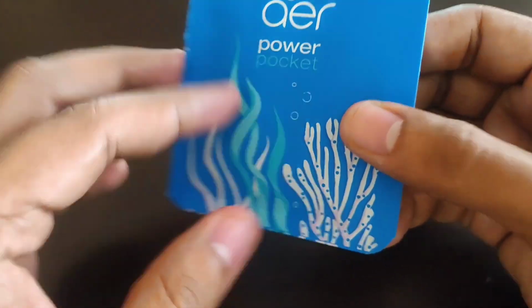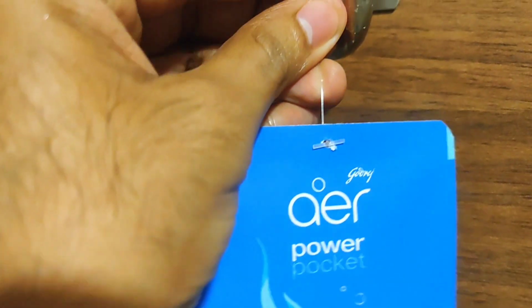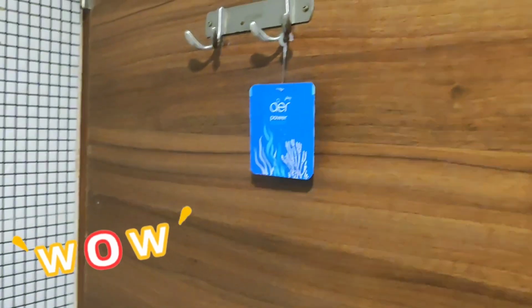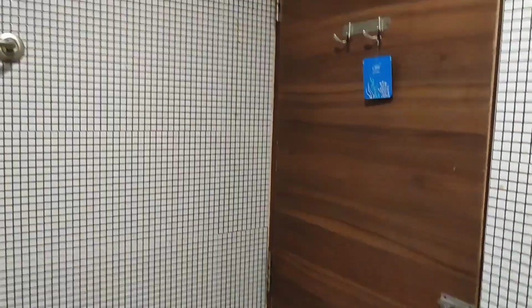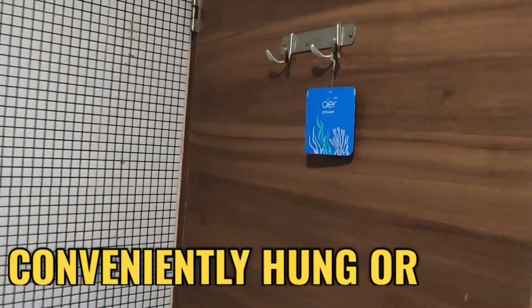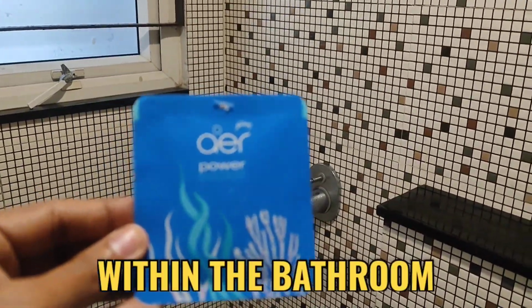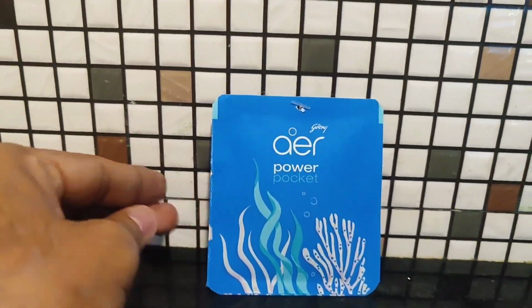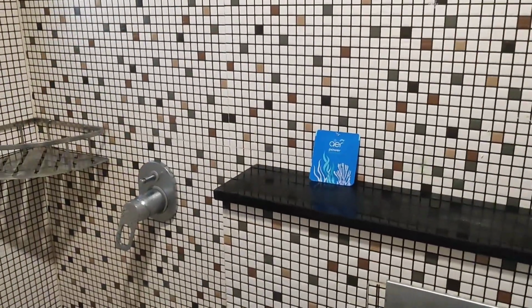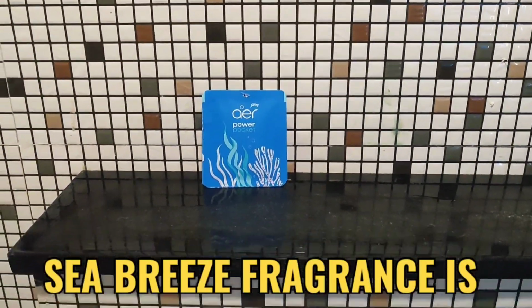It's specially designed to provide continuous, long-lasting freshness for up to 30 days. Its unique power gel technology ensures that the fragrance reaches every corner of the bathroom, ensuring a consistent and thorough freshening experience. The power pocket can be conveniently hung or placed in various locations within the bathroom, such as on hooks, towel racks, or door handles. One of the most impressive aspects of this product is its long-lasting fragrance. Each pack is said to last 3 to 4 weeks, and in my experience, it lives up to this claim.